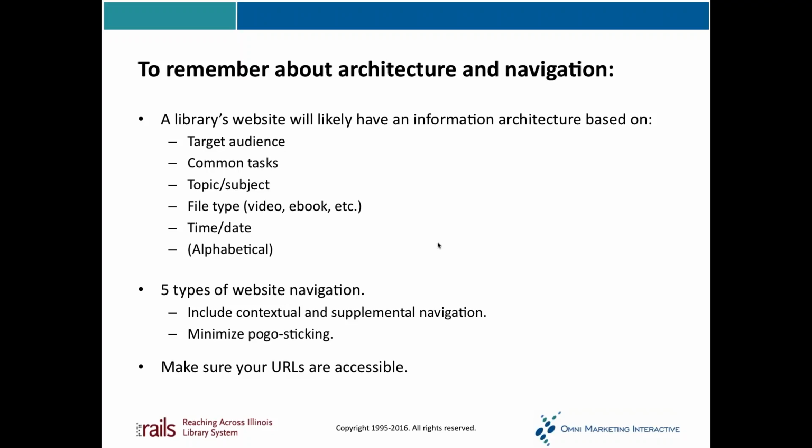If you have a blog, you're going to use time and date. If you archive things, you're going to have an architecture based on that. And if you have a site index, then that's something that will likely be alphabetical. I gave you a URL list, and any of you that don't have this URL list, just contact me or Louise, and we will be more than happy to send you the URL checklist.